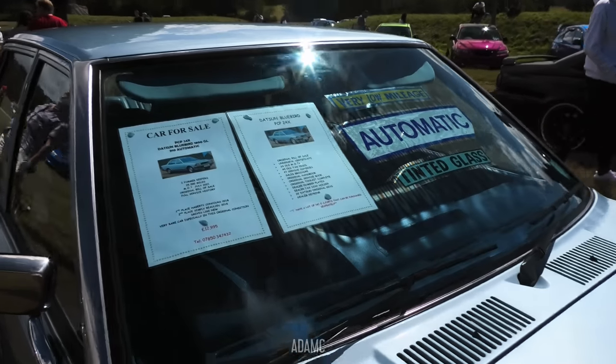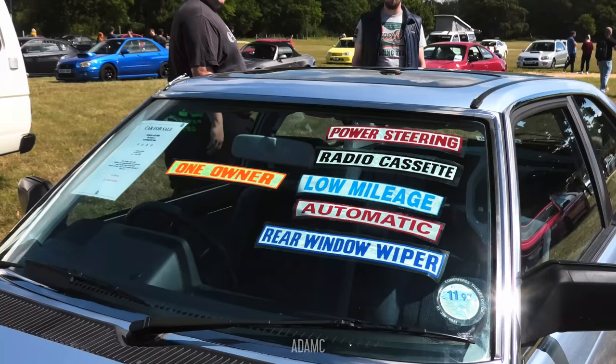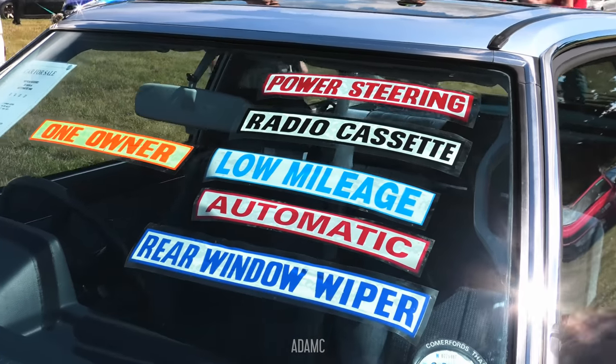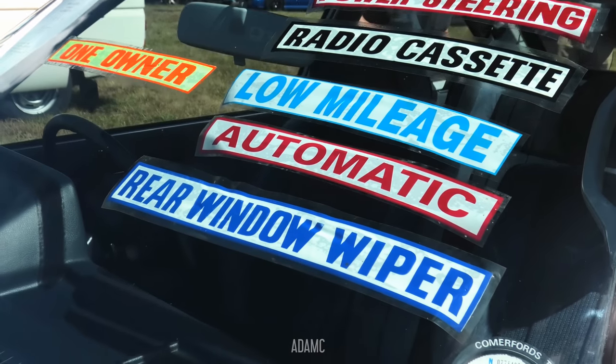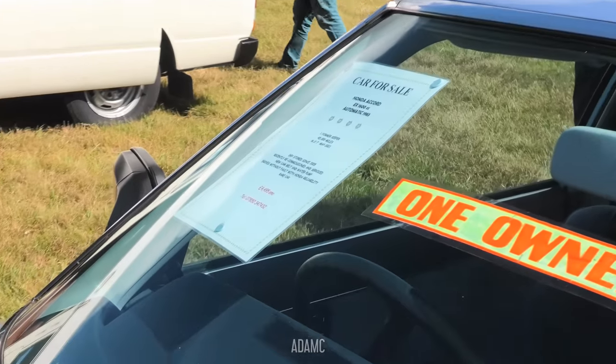Oh, it is actually for sale for 13 grand for the Datsun Bluebird. And the Accord is one owner, power steering, radio cassette, low mileage, automatic and rear window wiper. Wow, you sold this car to me for 4.5 grand.